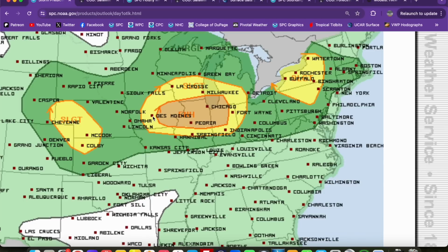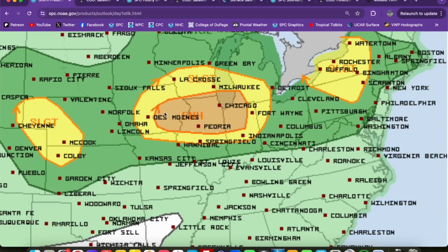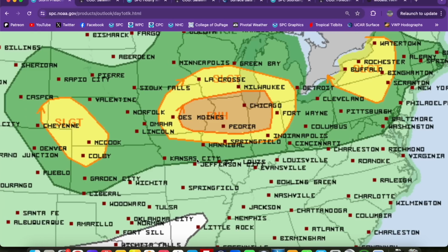Even places like Des Moines and then especially toward the areas in the orange here. So even though Des Moines, Milwaukee, not in the enhanced risk, level 3 out of 5 enhanced risk, definitely be on alert. Could certainly see an enlarging of the enhanced risk going into the afternoon for significant damaging winds, and the MCS is likely to impact those areas, especially Milwaukee down to Madison, southern Wisconsin.